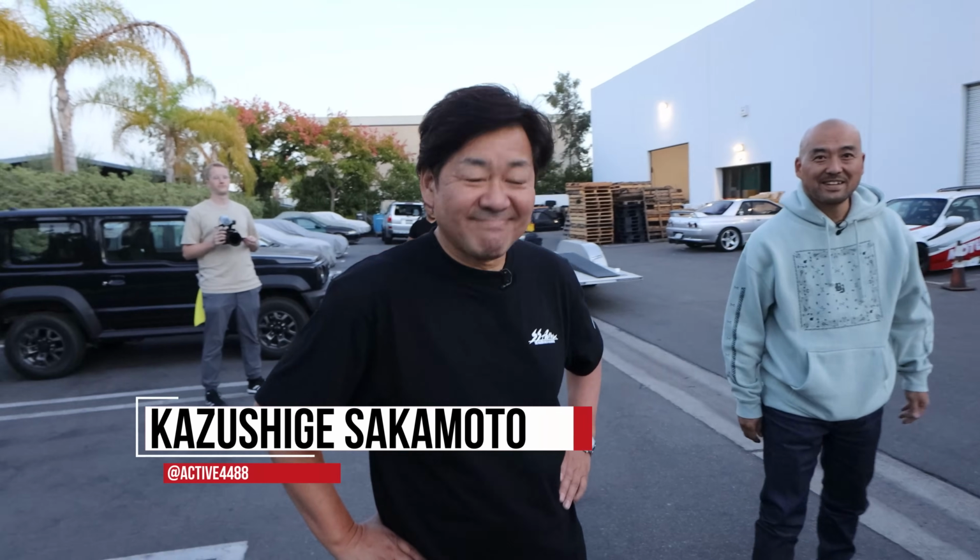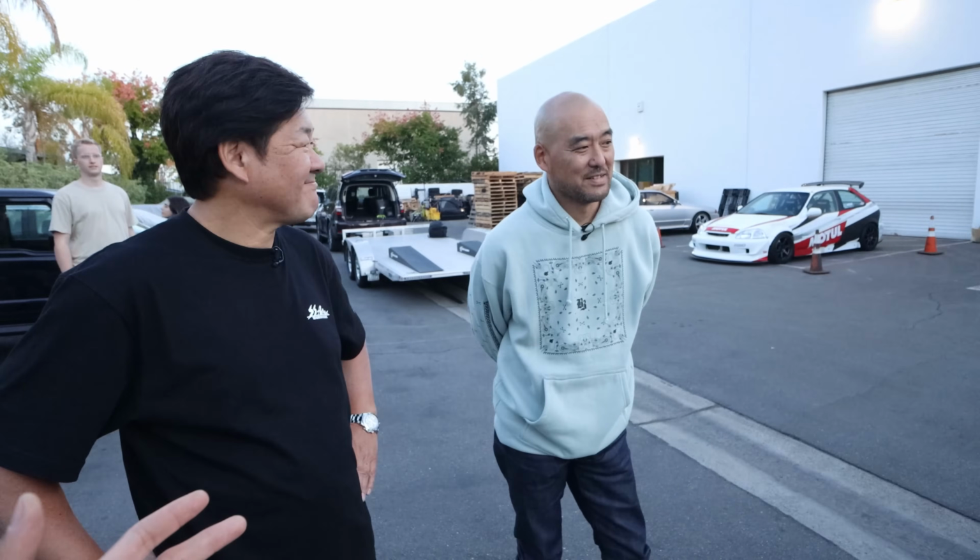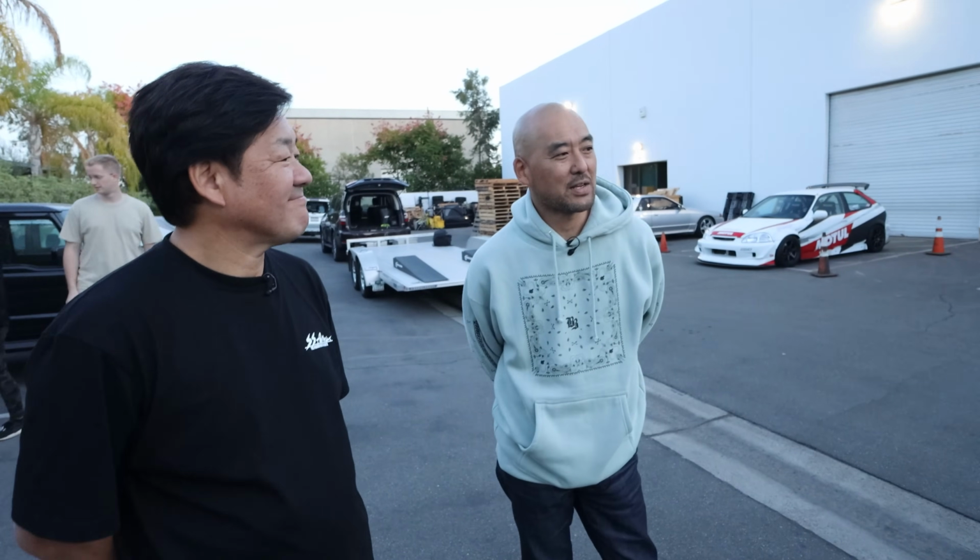Mr. Sakamoto-san just pulled this off of the airplane, basically, right? Yeah. We went to LAX this morning. It arrived last night, and we picked it up and brought it over here. Where did you load it up? Did you load it up at Haneda? No, at Kansai. So Kansai airport, and it flew direct to LAX.